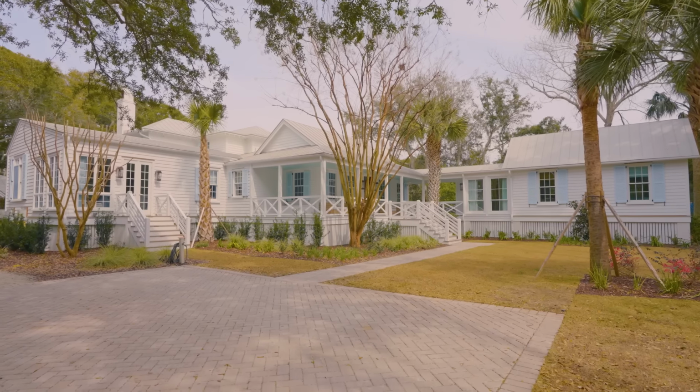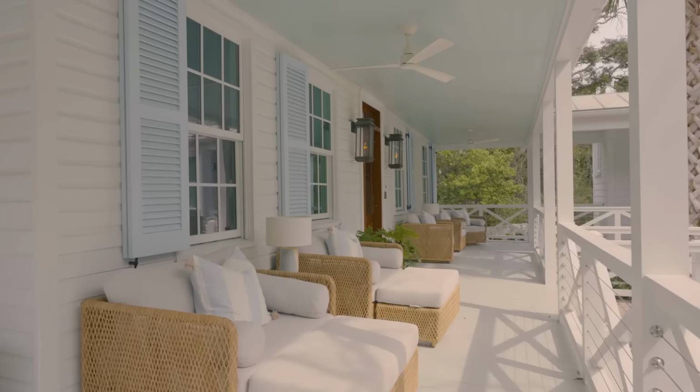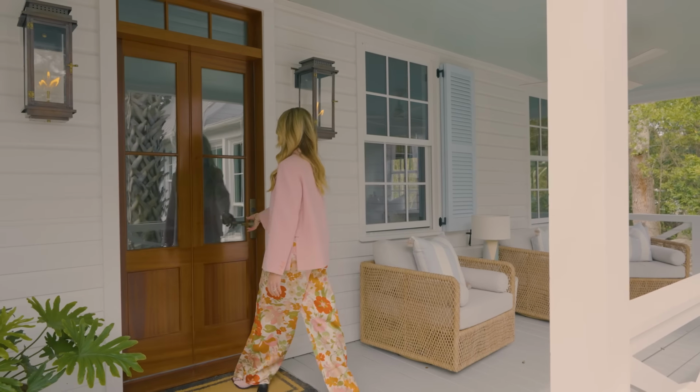We are on beautiful Sullivan's Island, and this is a historic home that was built in 1914. I'm going to give you guys a full tour. We renovated this house from top to bottom and fully furnished it. It is so special. Come on in.